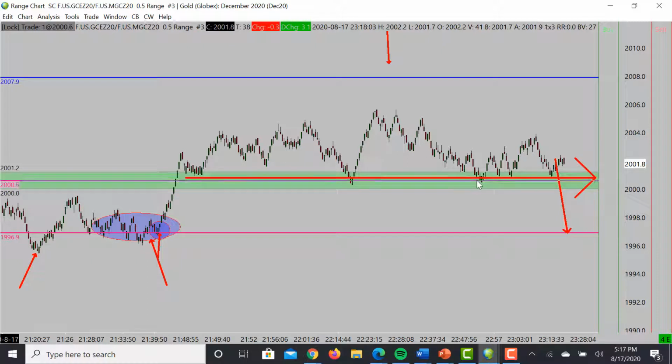I know it's a little bit, well, 2001.2. Ideally, I'd like to enter somewhere right around here, which is 2000.6. So that would be my ideal entry. Low side would be somewhere around these 2000 even. So that's what I'd be looking for a long opportunity, and below that, obviously, for a short opportunity below 2000.